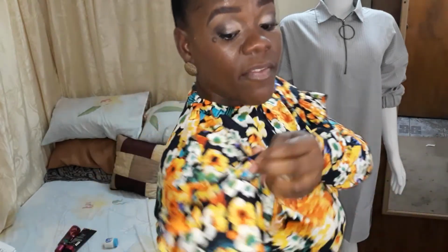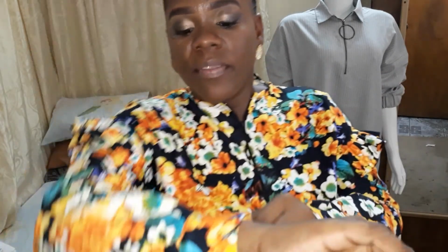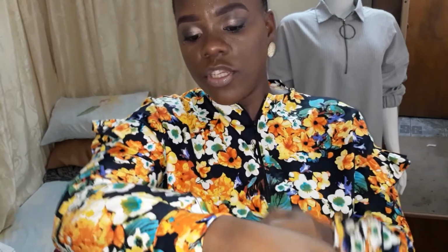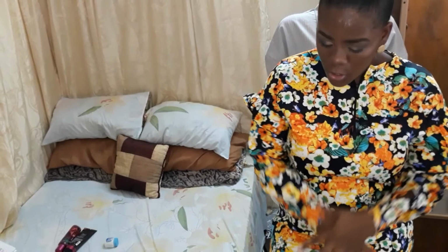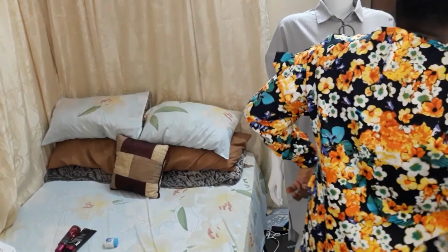I put a little bit of fluff on my sleeves. I put a cuff sleeve here. It's a little more original, but I still keep it the same way. Short in the front, I still keep it the same. Keep the style, short in the front, long in the back.